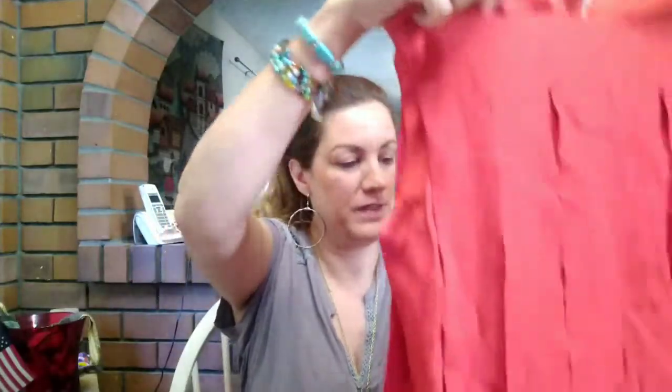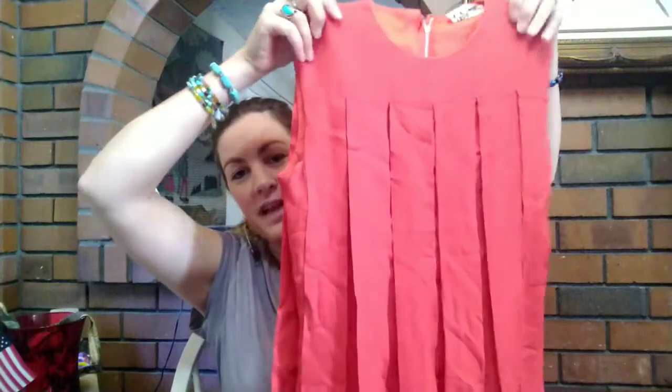Now, this is real vintage. It is a 1960s dress, and it does have a tag. Saba Juniors, California. That is a really cool tag. And you can tell just by the material, it's like that thicker rayon material, that it is pure vintage. It's got that classic 1960s cut to it where it's straight down, doesn't really hug your curves.